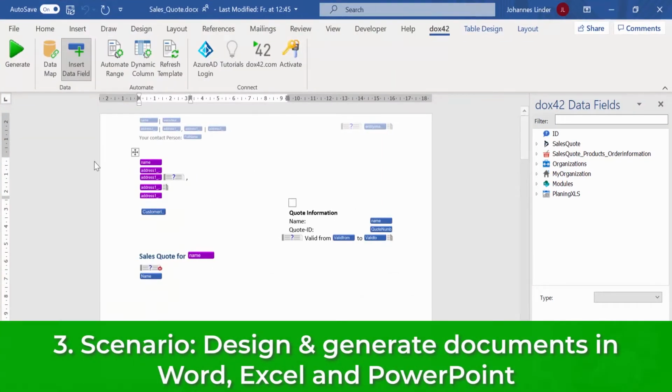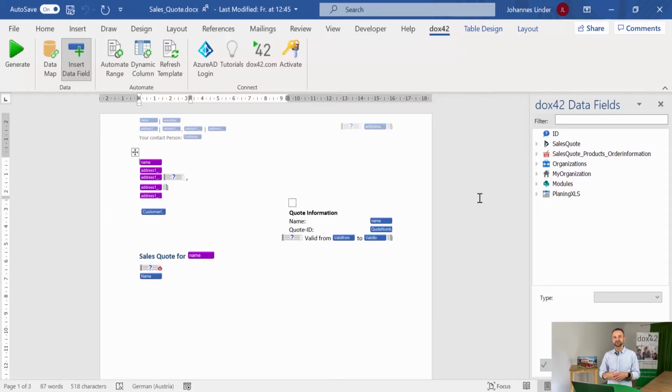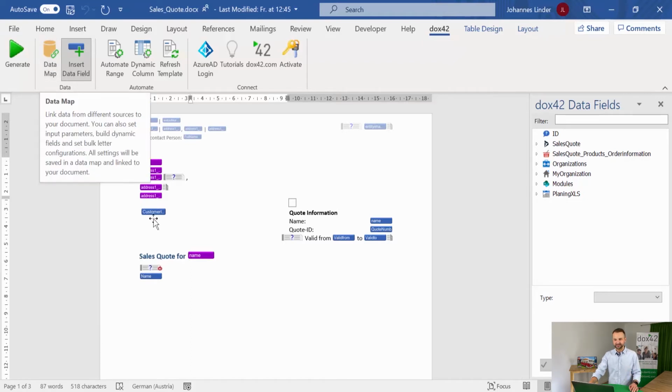And just very briefly, when browsing through all the options in here, that's Word as you're used to it. And in that very Word document, you can adjust anything you want based on the dox42 functionalities. As you see here, there's dox42. There's a lot of different data sources that get integrated, as we see on the right-hand side, and they can be integrated with the data map designer that I will show you in a second.